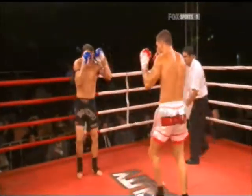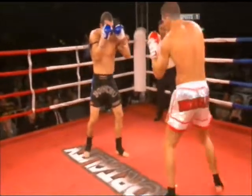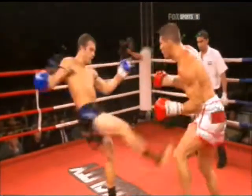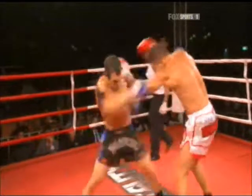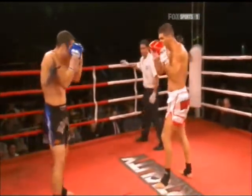Double jab, right hand from Mckinnon. Jab right again from Mckinnon. He is such an imposing man to fight. Overhand left there from Hoopmann and a high right round kick from Mckinnon.